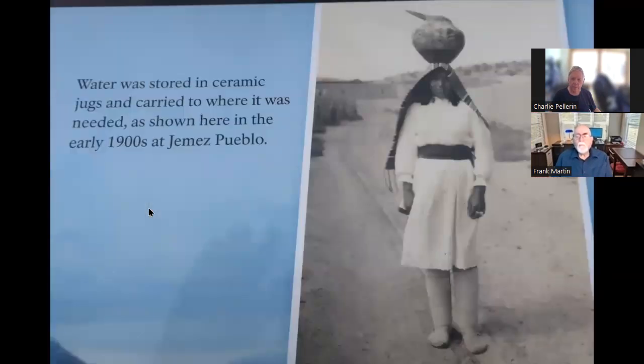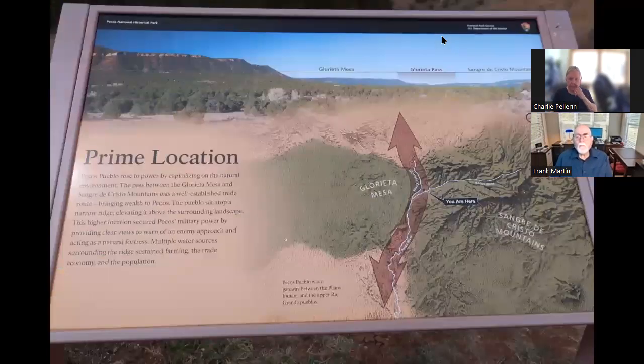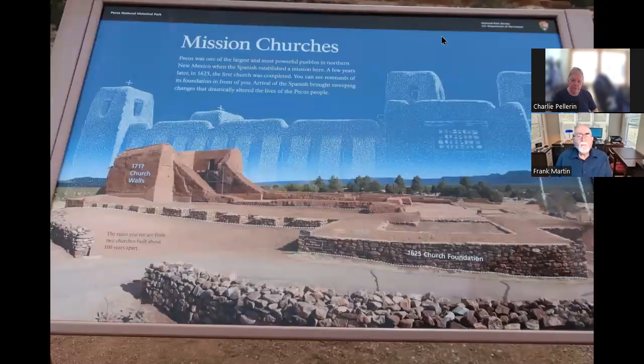The Zuni do a dance with these things balanced on their head. And the preciousness of water. Again, this really unique location between the valley and the mountains. This first church was built in 1610, the second one 1717. I'm sorry, 1625.